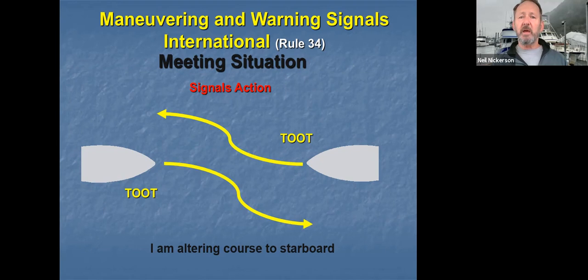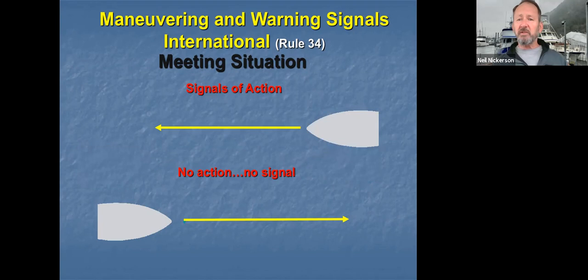Let's look at another meeting situation. Here we are, two vessels are meeting on reciprocal courses, but risk of collision does not exist. They're going to pass safely, in this case, port to port, just like they should. What's the signal? Remember, signals of action. So if they're not taking action, there is no signal. Passing safely, port to port, or starboard to starboard, no action taken, then you don't sound any signal.